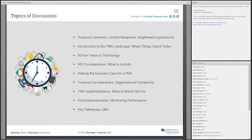So what's our agenda? You can see the topics of discussion laid out on the side here. We're going to begin with the dilemma that Treasury faces. Treasury may not be shrinking in size, but it tends to be very limited, and expectations have increased. We're going to spend a few moments talking about the technology landscape for Treasury. That includes Treasury management systems, risk systems, and 5 other broad categories of Treasury technology, just as a way to set the stage for the technology that's out there, even though most of the content will be focused on a TMS discussion for return on investment.